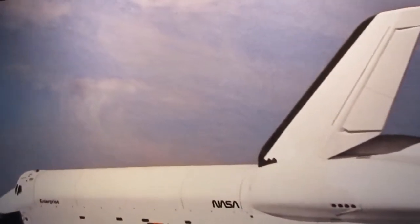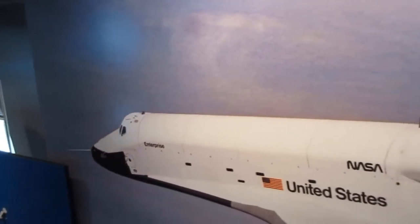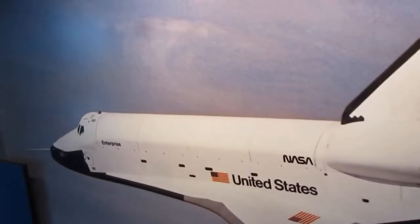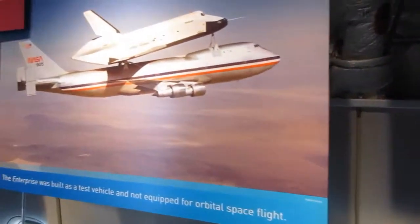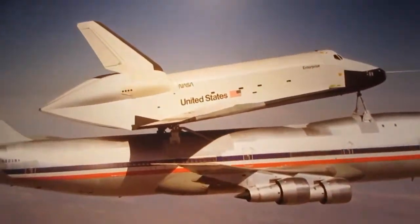Here's the space shuttle Enterprise, that was just for them to learn how to land the space shuttle. He was the one that came up with the idea of placing a shuttle orbiter on top of the 747, a Boeing 747, to move it across the country, to get it from California back to Cape Canaveral for the next launch. When John Kiker proposed his idea to NASA officials, they were skeptical.